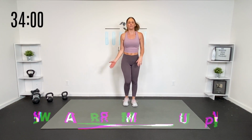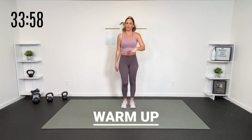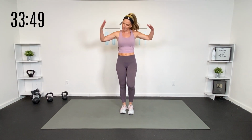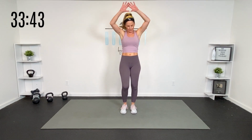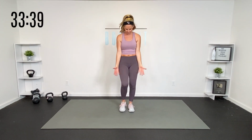Go ahead and start moving your body. I'm gonna talk you through what we're gonna do, but you can go ahead and start marching. Roll those shoulders, whatever you need to do to get loosened up. We're gonna get a little bit of mobility work, a little bit of muscle activation, but most of all, we're gonna get the energy up, get our bodies moving, get our core temperature up and ready to move.